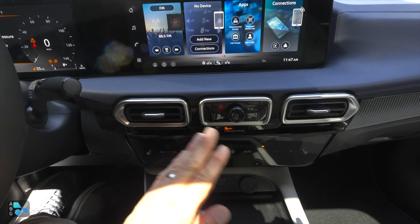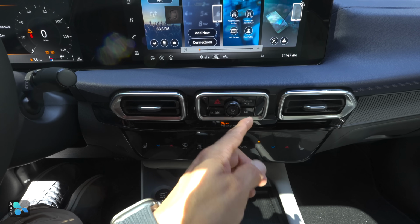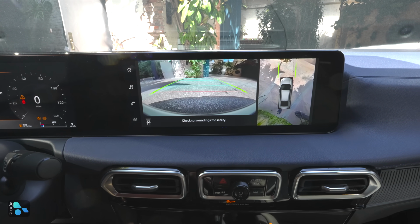Below that, we have 2 air vents with a button module in the middle. So they haven't gone all button minimalist. So the most commonly used functions like volume, power, track forward, backward, and the camera button, those are here. We get the 360-degree camera set up with moving object detection there.